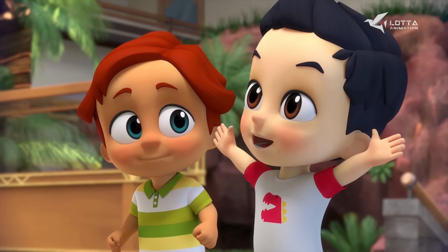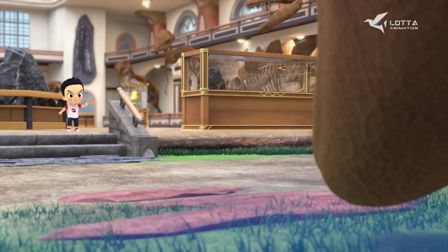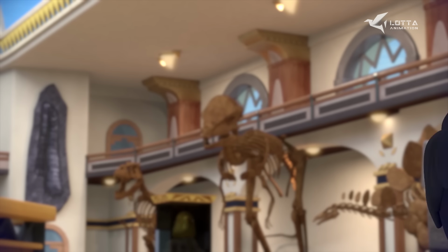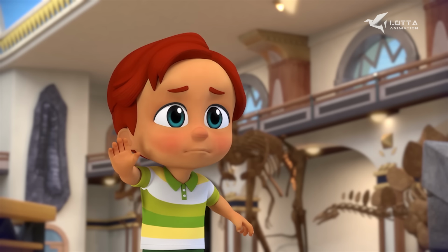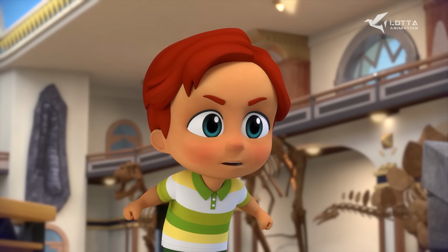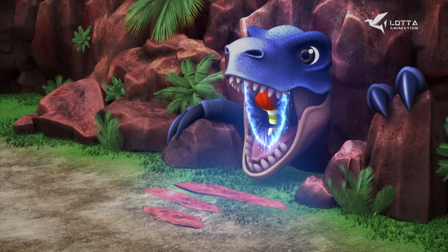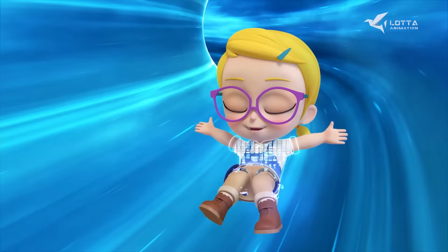Wow, how exciting! I'm going to be the first to go today. Huh? Joy, wait! Hey! Wait, guys! I'm still scared to go in. But if I can see Triceratops in person... Ha!